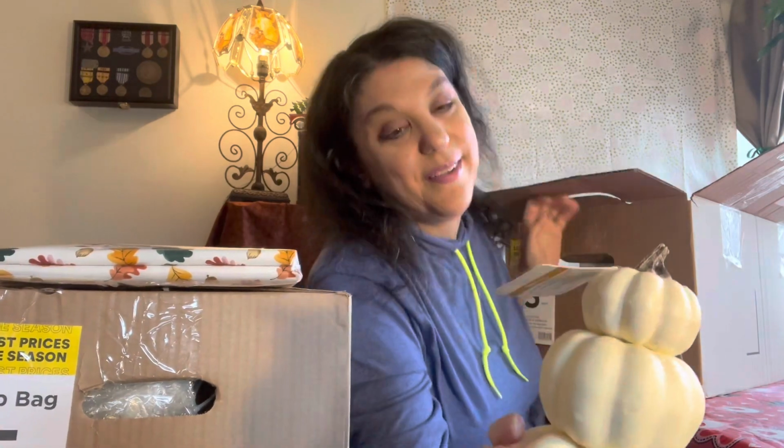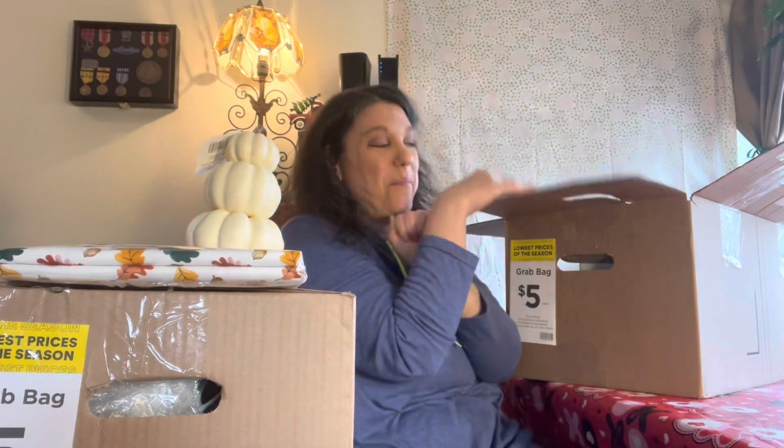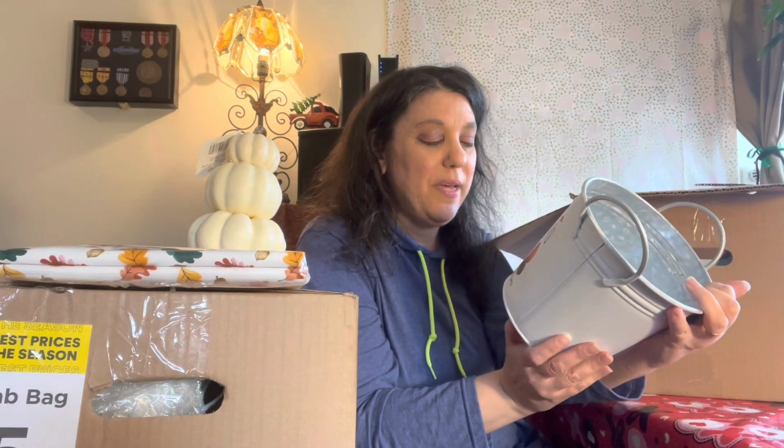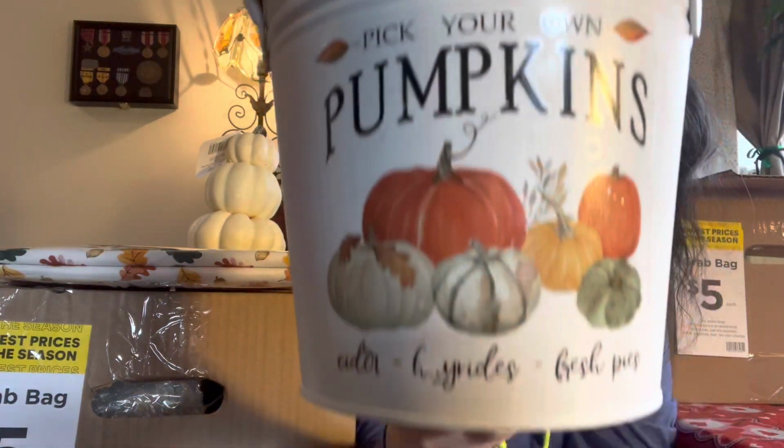Okay, so this is so cute. I love it. The white pumpkins, so modern, so cute. And this was $9.99, guys. Awesome. So let's see. Oh, I love these, the tins. So this says pick your own pumpkins, cider, hay rides, fresh pies. That is beautiful. Absolutely beautiful. This will be so nice to use as a cache pot for my plants. And this, $9.99.